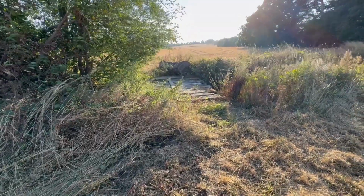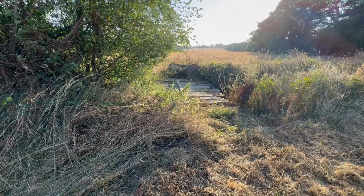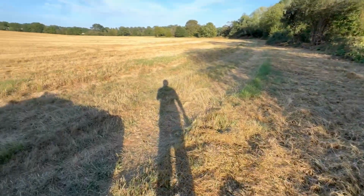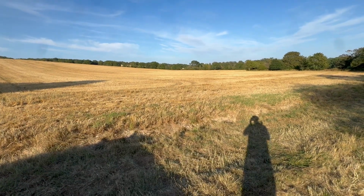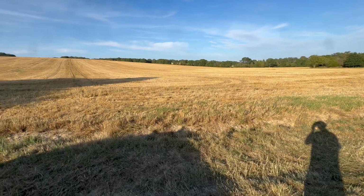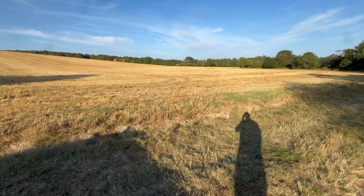So parking for this weekend, the Sunday and the Monday, we will be coming to this farm. We'll park here, come over the little bridge, and walk to the far side, those far fields. Archaeologically, that's where we should detect. There are hundreds of acres here, but that's our starting point.